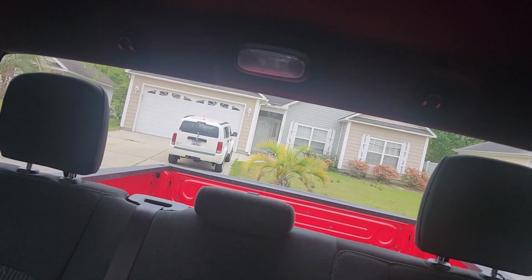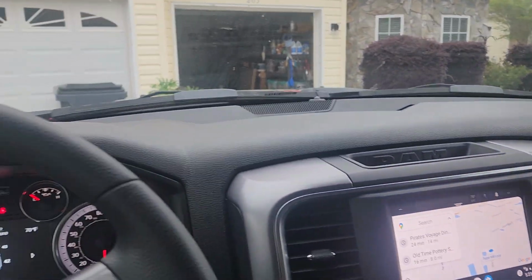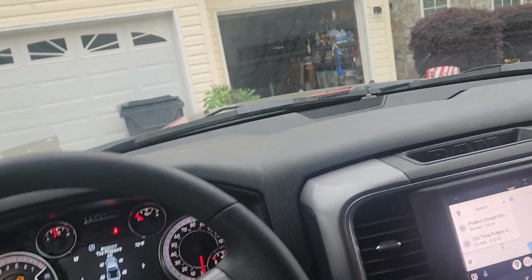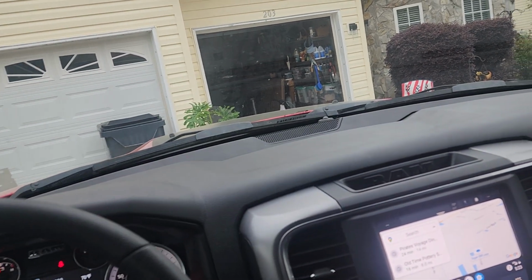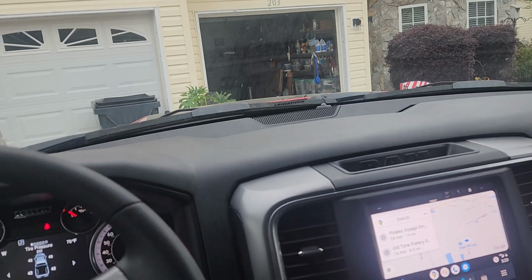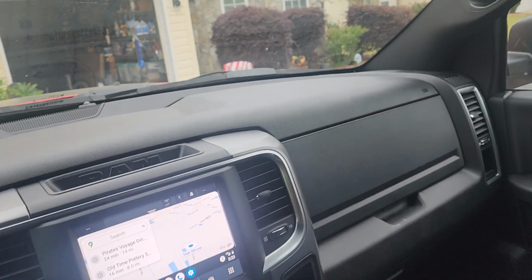Basic window, there's no slider back there. Not a big deal to me anyway. But overall, very smooth ride. I've been averaging about 17 miles to the gallon so far with this, which, for a full-size truck with a six-cylinder, is not bad.